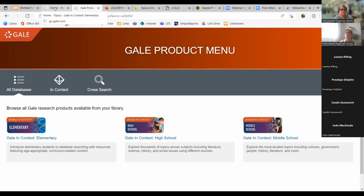And then the school specific ID, URL, ID, and password to get in. I'm curious, if you don't mind, for those of you here today, would you be able to type in the chat whether or not you've heard of this, and if you have the access information to these Gale products? I'm just trying to get a sense of what people know about this. And Laura, I know you and I are planning another round of promo for this.